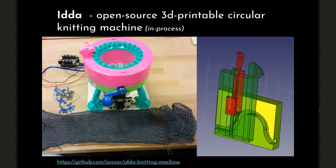So there are also other projects, like for instance a really simple one, the IDA open source 3D printable circular machine. They also have documentation. They have 3D printed needles. If you do that, you should maybe try to use Formlabs or some other 3D printer which is able to produce a very fine surface, because yarn gets stuck everywhere. If it's not a really slippery material, like 3D printed plastic, it will be problematic.